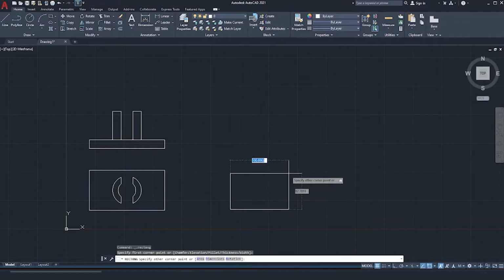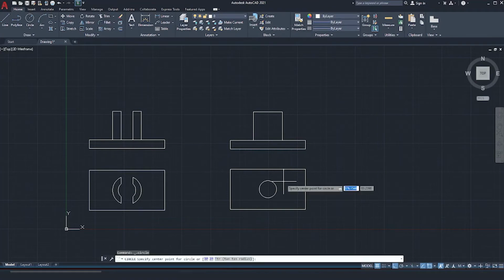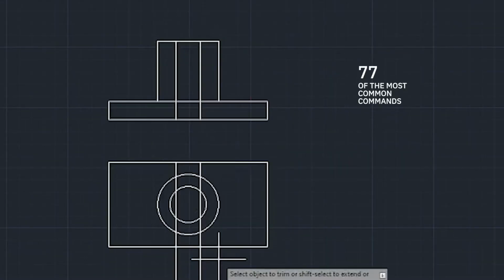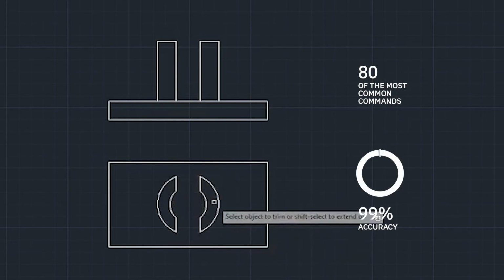Rectangle, rectangle, rectangle, circle, circle, line, Miro, trim. Voice control knows 80 of the most common commands and recognizes them with 99% accuracy.